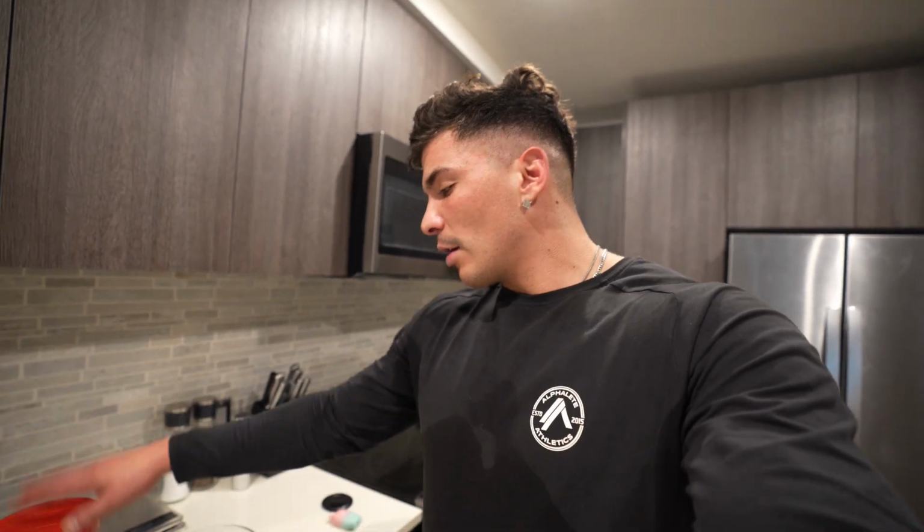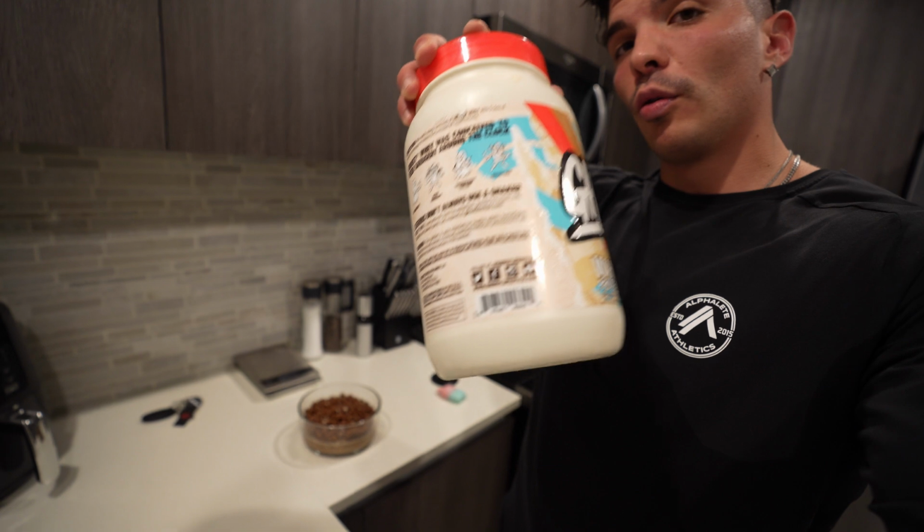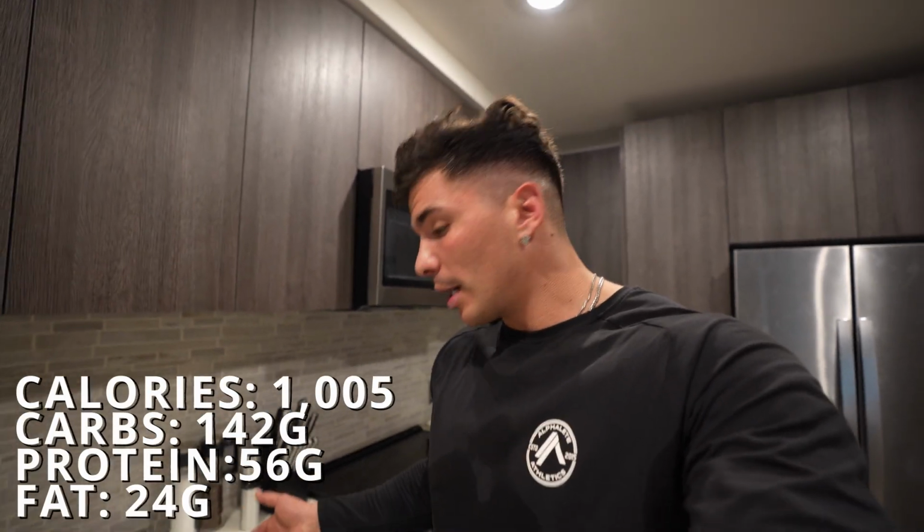So I usually try to pick the cereal that is based on rice, not on corn. This one is from corn, but unfortunately that's the only thing that I had today. Otherwise I will go with the Rice Krispies cereal. And of course with that we have 2 full scoops of Ghost. Easy meal to go down. I'm gonna show you calories and macros for this meal, and it's a delicious bowl. It's not so difficult to eat.